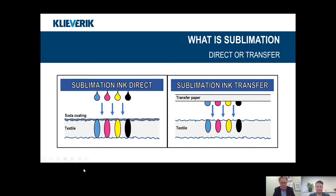So we have sublimation direct transfer, direct to textile, or indirect to textile. That means transfer. For direct, you print direct on the textile, and in this case the textile needs a coating to make sure that the ink drops will stay in the place where you want to have it. With paper transfer it's different, because then first you print on the paper, and then in the heat press or the calender you transfer the ink to the textile. And as you see in this picture, there is no coating on the textile, so you can use any plain polyester textile.